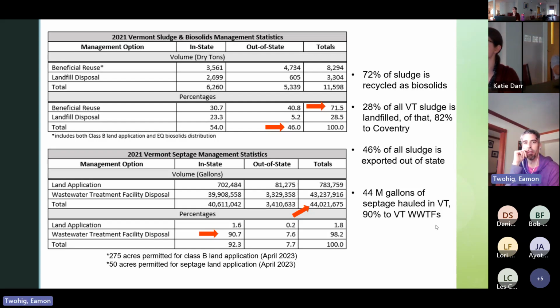The second chart at the bottom is our septage management stats in Vermont, and we are one of the highest. I think we might be the highest per capita in terms of our citizens being served by septic tanks, not on sewers and not served by a wastewater plant. So we generate about 44 million gallons. I shouldn't say we generate, we manage that. And by manage, I mean that's hauled by a septage hauler and managed in some capacity.